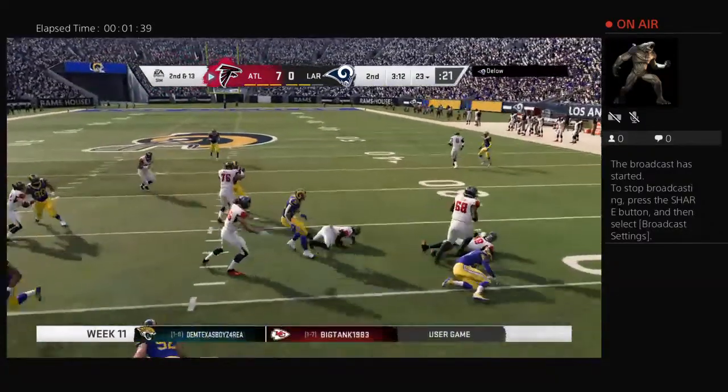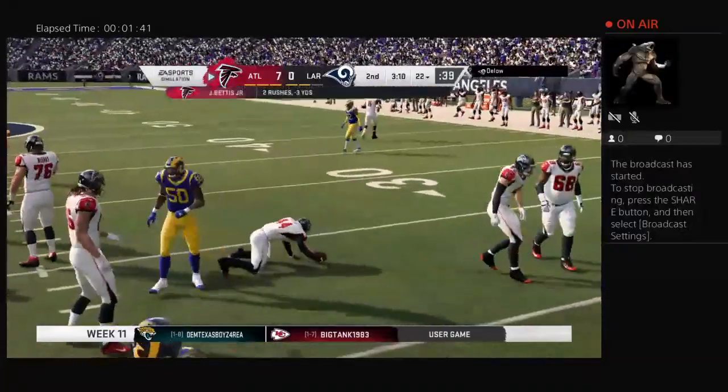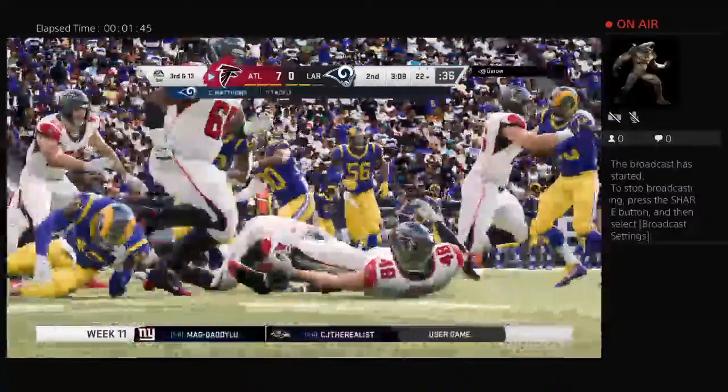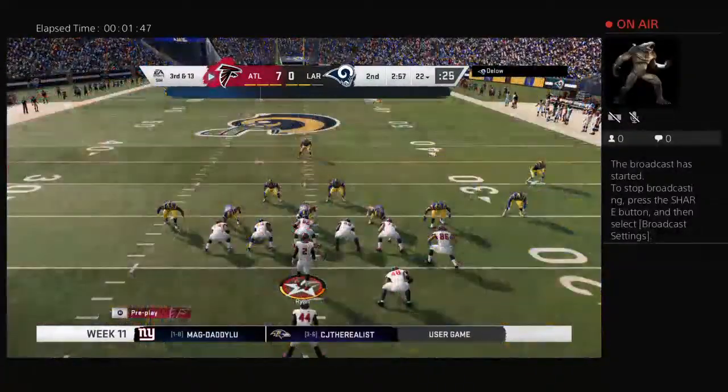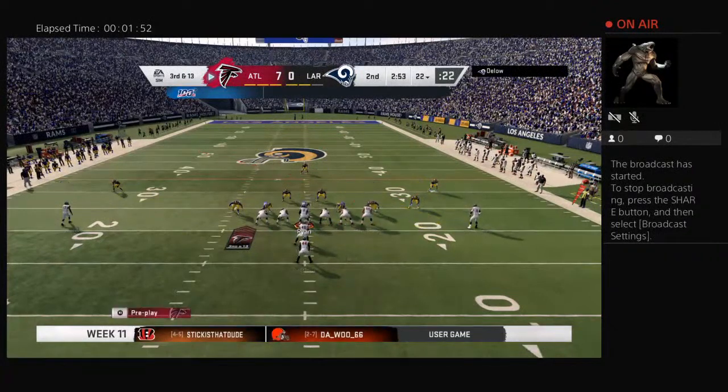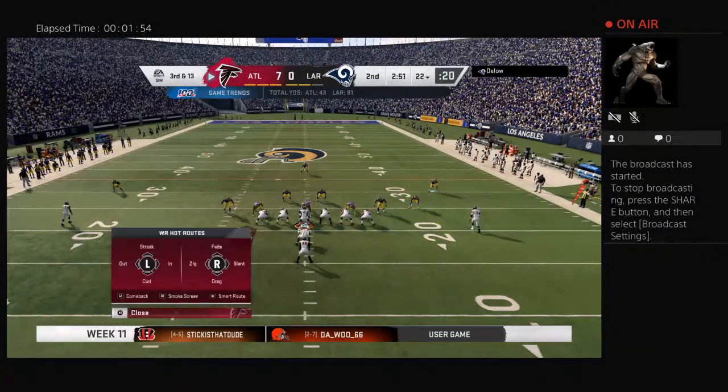Now a handoff looking right. Trying to run inside, but nothing there. Tackle there by Clay Matthews. And as a defensive end, getting off the ball quickly, swarming to the football, making a tackle, that's what we saw right there. Yeah, and that's what their job is.